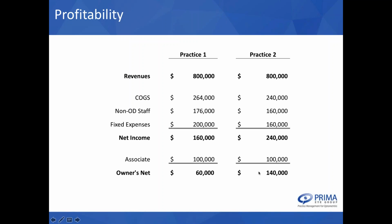And by the way, at $800,000, one doctor could be producing all of this. So both of these doctors might be coming out of patient care altogether at that point. So profitability is going to matter. Can you afford to trade your income before growing to add an associate?